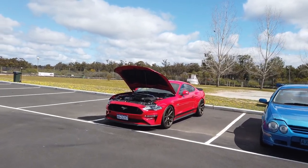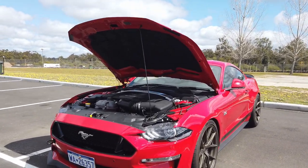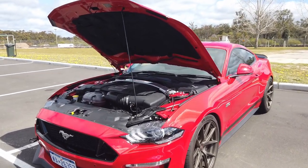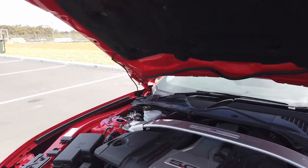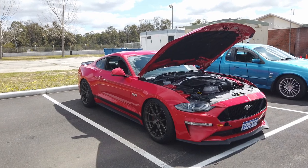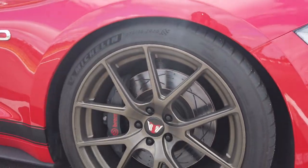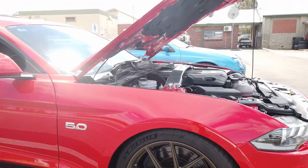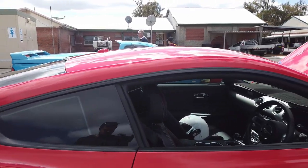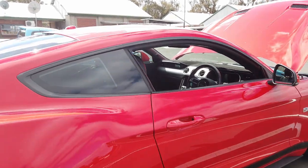This Mustang, I've been watching it go around, it is definitely quick, like genuinely quick around this track. It's got apparently just about all of the TickFord upgrades, making 400 kilowatts apparently. I'm not sure if that was at the engine or at the wheels, but it's definitely quick. Brakes definitely doing their job. And it sounds killer, like it really revs. Props to the owner on this one. This one's clean as, really nice.